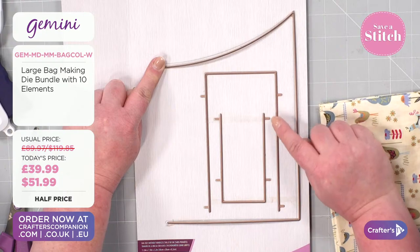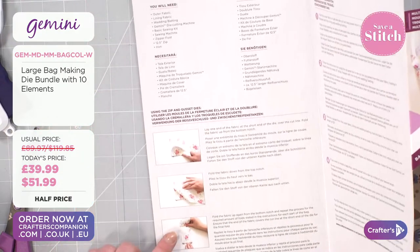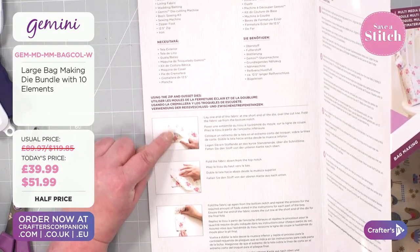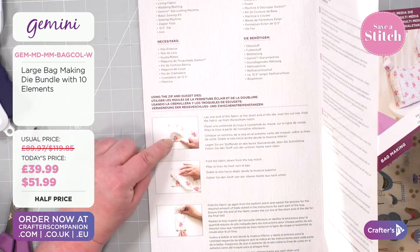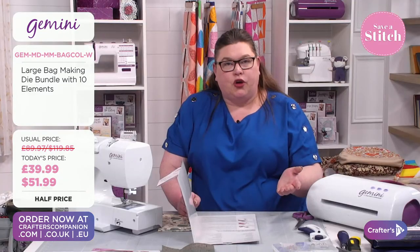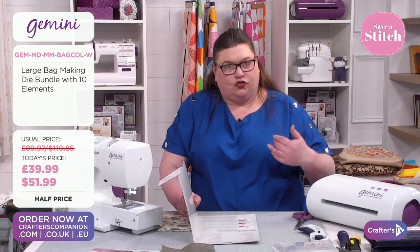And then the reason why you get these little notches is, if I open this up, you'll be able to see here, we give you instructions on how you concertina fold your fabric to get your gusset and get your handle. But by all means, like I used on the other one, I used web strapping. I didn't actually cut it. I used the web strapping and I had an extra long one.